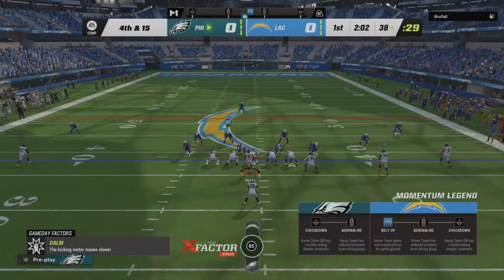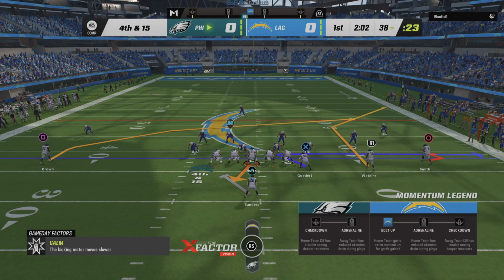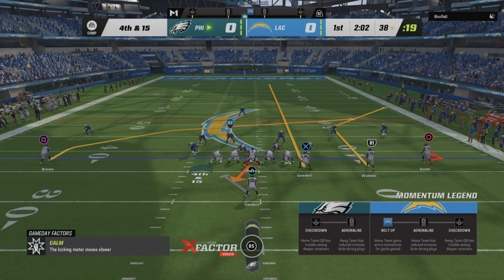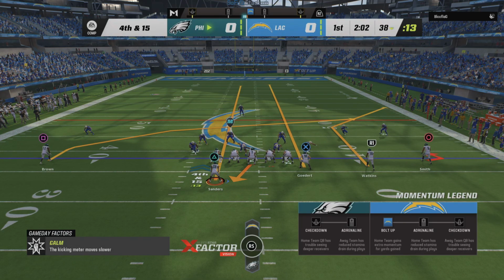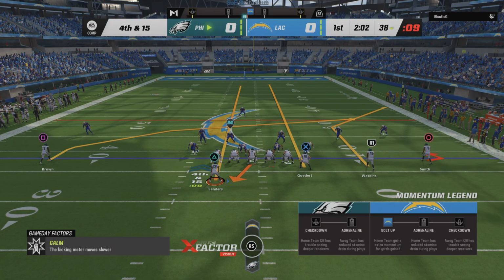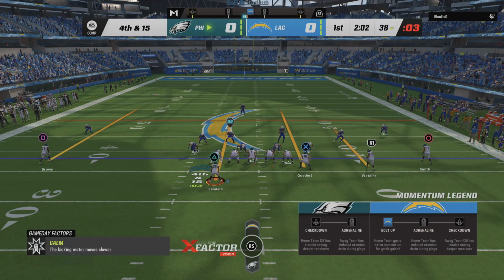Let's go. Let's go, lead. 19 right. Panther 11.